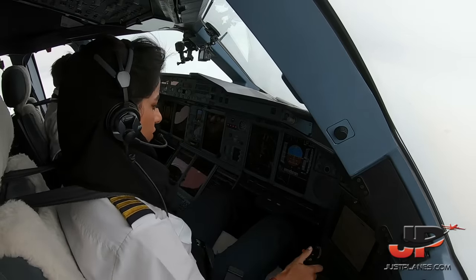Sir Jet 212, contact De Gaulle departure, bye bye. De Gaulle departure, bye bye, Sir Jet 212. Jet 47 kilo, hold short of runway 08 left, holding point Sierra 7. Sierra 7, hold short 08 left, if you had 47 kilo. Check. Oh, Sierra 7, checked.